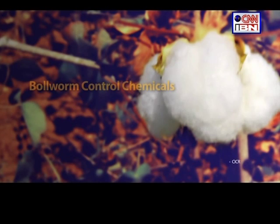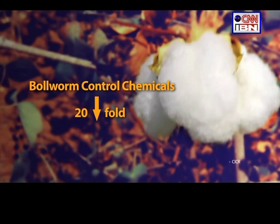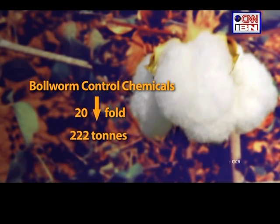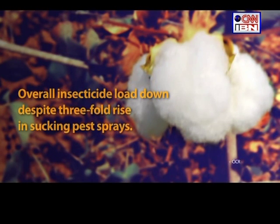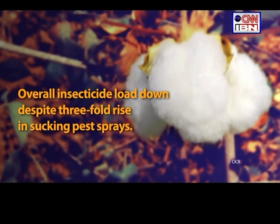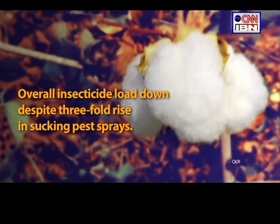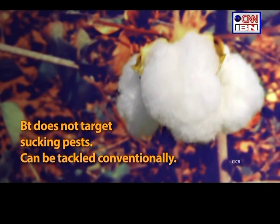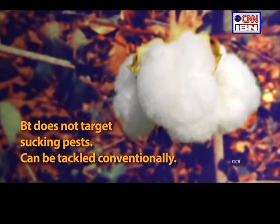Insecticide usage for bollworm control has fallen 20-fold from 4,470 tons in 2002 to 222 tons in 2011, according to CICR. This dramatic reduction has contained the overall insecticide load on cotton, despite a 3-fold increase in sprays against sucking pests, which are not targeted by BT and against which resistance can be created even through conventional breeding.